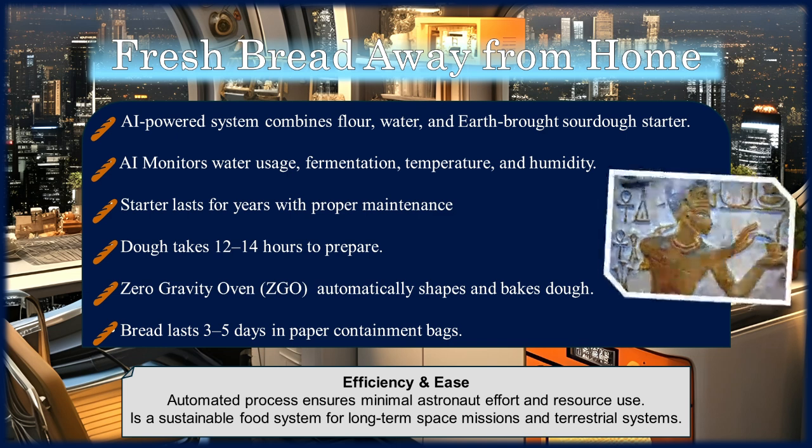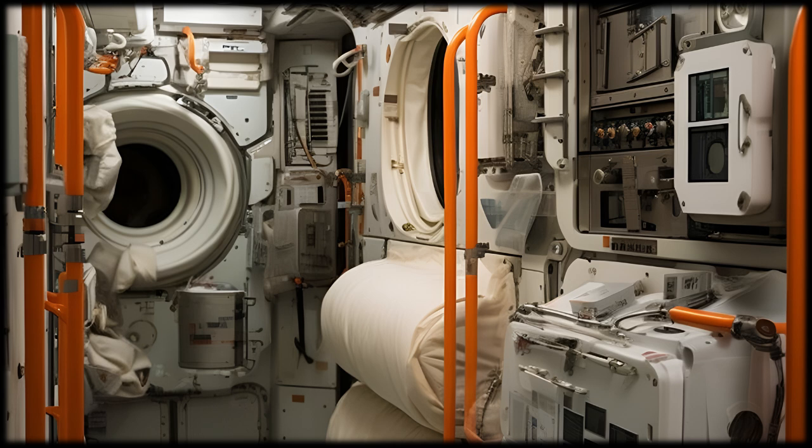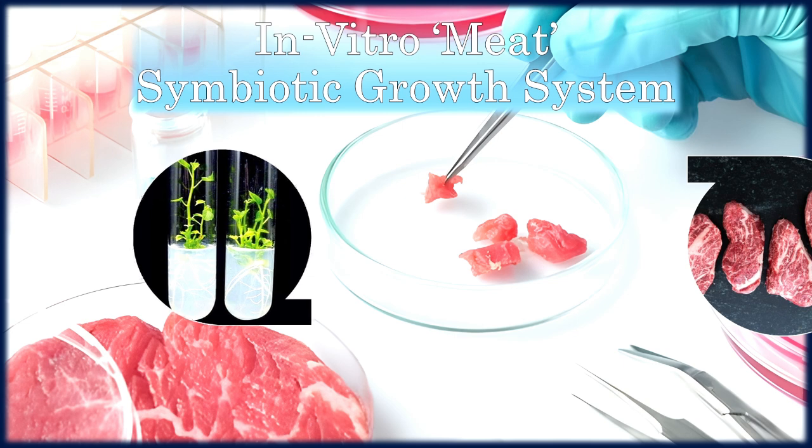Baking the bread will be done using an AI-powered autonomous food processing system. The flour and water will be added to the sourdough starter brought from Earth in appropriate amounts at the proper time. This starter can be used for many years and is the only item brought from the Earth. The fermentation conditions are controlled automatically and water levels are monitored to ensure efficient use. When the dough is ready, it will be automatically shaped and baked in a zero gravity oven. Now the astronauts can enjoy some fresh sourdough bread during their long space missions.